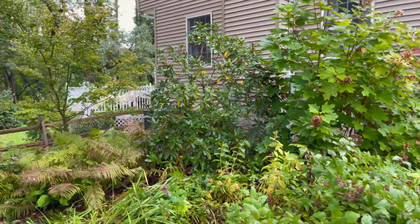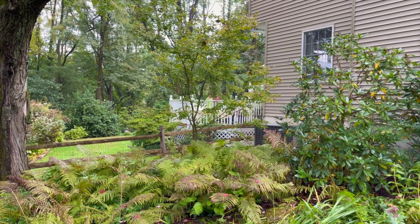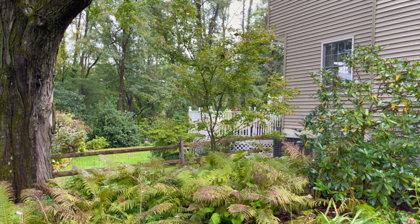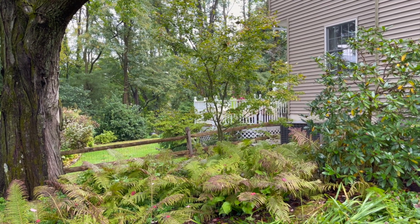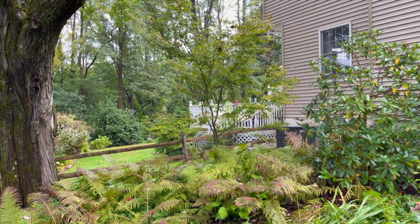And then back there I got a rhododendron. I used to have a Japanese maple here, but it didn't make it through Superstorm Sandy, and somehow this other maple grew in its place. I have no idea what variety it is, but it just kind of popped up in its place, and I just kind of let it go.